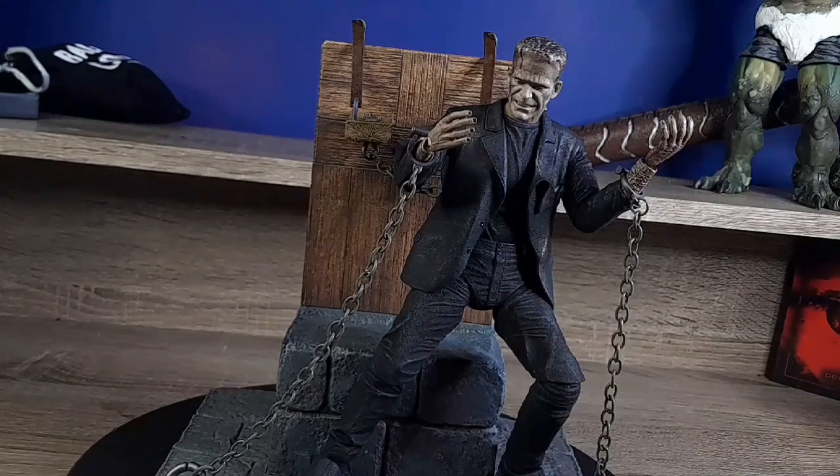They could have taken their regular route and just made it into an accessory pack where it's just the chair by itself with maybe an extra head sculpt. But no, they included it with the figure, and I have to give them so much props for that, because that is an amazing decision. This is such an awesome figure. It's amazing how they did this figure.